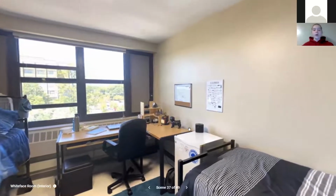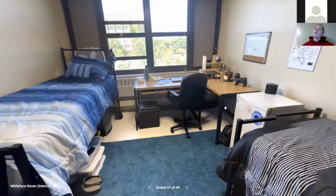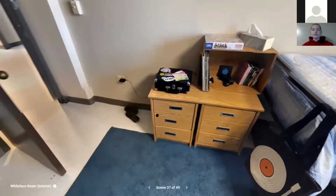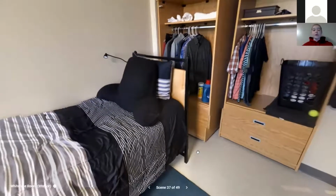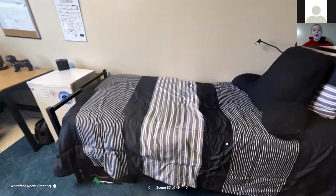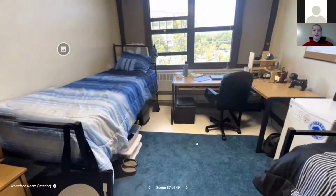This is one of the bedrooms in Whiteface Hall. As you can see, each room comes with a desk and a chair and your bed, of course, and one of these little organizers down here, and your armoire. You can move any of the furniture around however you'd like, as long as it follows code, of course. You really just make this room your own. Feel free to customize it however you'd like. As you can see, the people in this room clearly did that, which is great. Make it your own space.